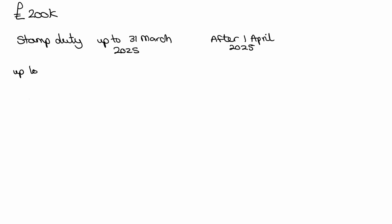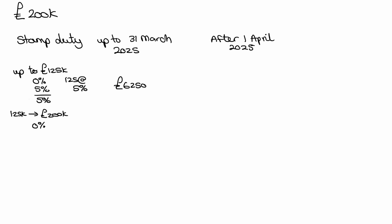Moving on to example 2, where we're going to have our property price of £200,000. So up to the first £125,000, we have a rate of 0% for the normal person, and we have a rate of 5% for the additional property, which therefore means we are going to be paying a sum total of £6,250 in stamp duty up to the 31st of March 2025.